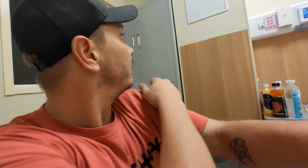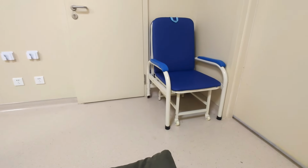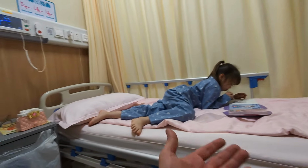This is how Chinese hospitals work, by the way. Obviously, we have a locker to put our clothes and everything. And that chair over there also folds up, so you can transform it into a bed, but I've got this bad boy. So yeah, this is what we got, and happy days. This is part one.